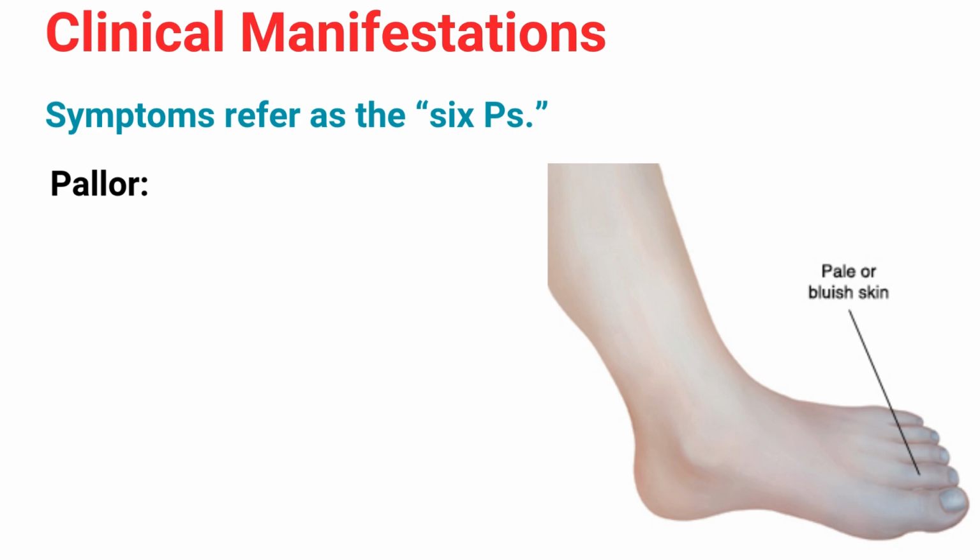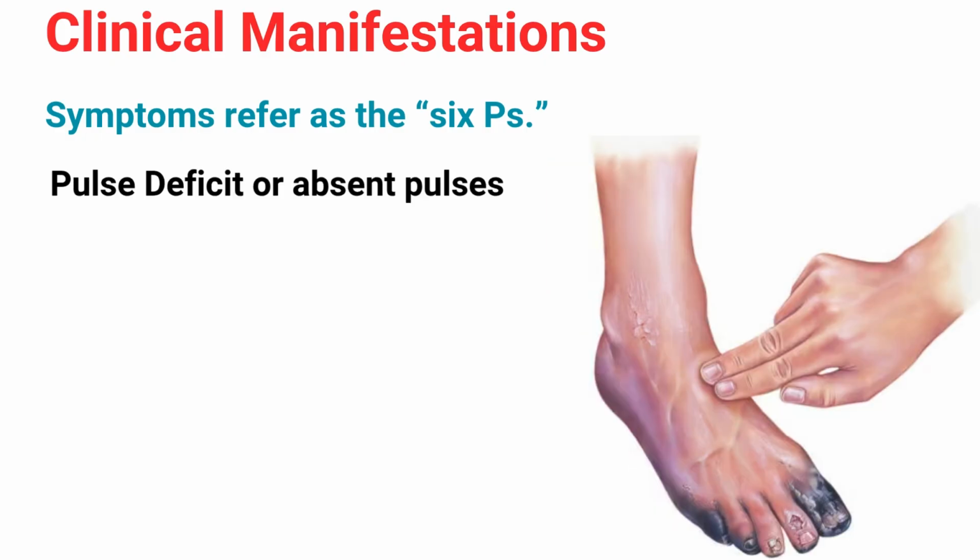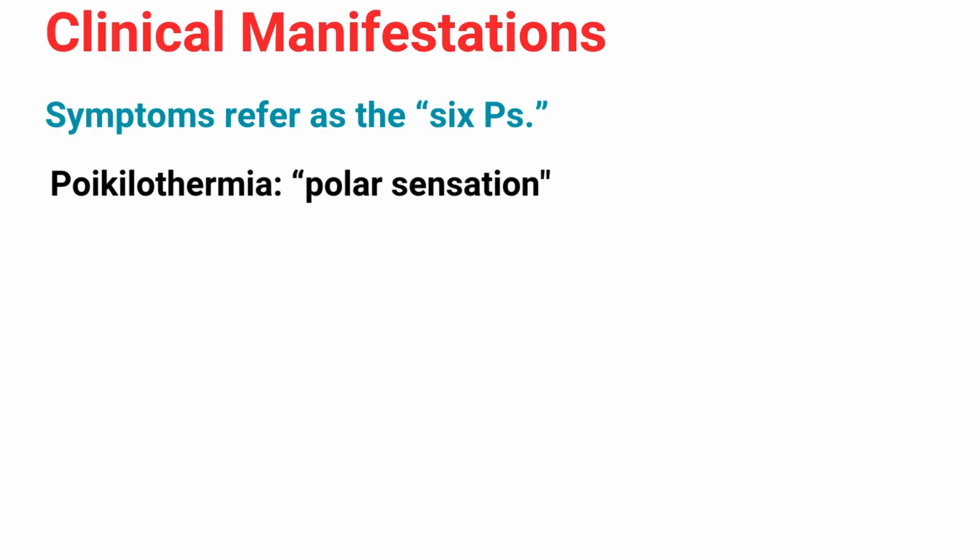Next P is pallor. The affected limb may appear pale or bluish in color. Next P is pulse deficit or absent pulses. The pulse distal to the occlusion will be absent or diminished. The next P is poikilothermia, sometimes called polar sensation. It is an adaptation of the limb to the environmental temperature. The skin feels cool to the touch. Next P is paresthesia. A person has a pins and needles feeling. Reduced nerve function can cause paresthesia.